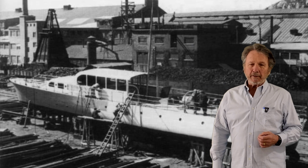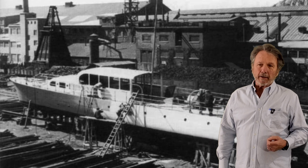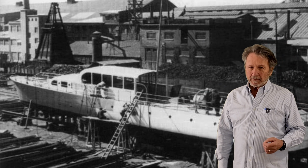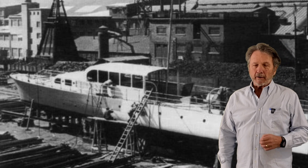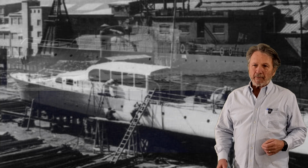The shipyard that built this yacht was actually a commercial shipyard. It had the distinction of being the largest builder in terms of gross tons in the 1930s in all of Europe. So it was a very capable builder.